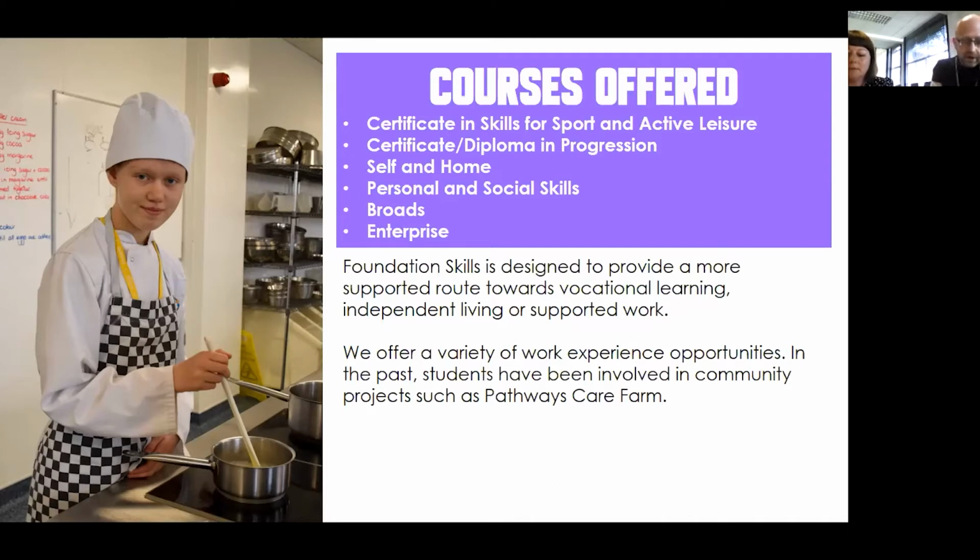Okay, so what will a foundation and progression student study? So we have a very similar offer on both campuses, so both our Great Yarmouth campus and our Lowestoft campus. All students will have to study Maths and English. Maths and English will vary depending on the course that each student does. So some students might do GCSEs, some students might do functional skills in Maths and English, and some students will work towards a college certificate.